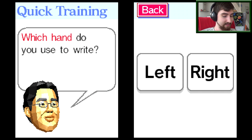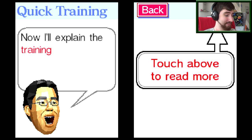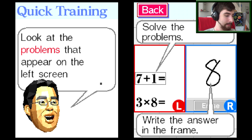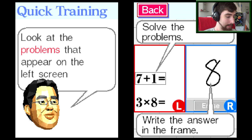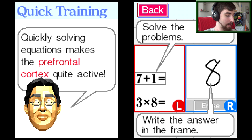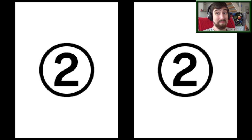Which hand do you use to write? Right. Now I'll explain the training that you use to improve brain activity. Look at the math! Do I need to do math, really? Write the answers as fast as you can, quickly solving... blah blah blah. Let's go! Okay, let's do some math, I guess.